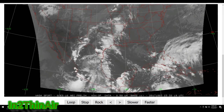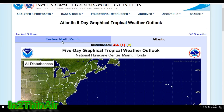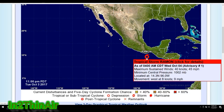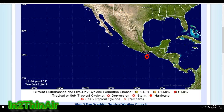You see cyclone formation here. This is looking to form in this area. We already have a tropical storm in the Pacific, guys, so a lot of action going on, especially near the Gulf. Here is Tropical Storm Ramon. 45-mile-an-hour winds, 1,002 barometric pressure. Keep an eye on this one, guys. This is projected to go way up the coast, and then after that, we just don't know.